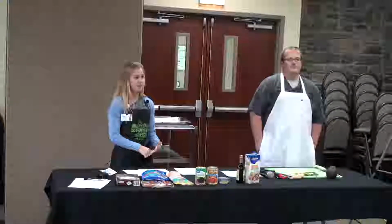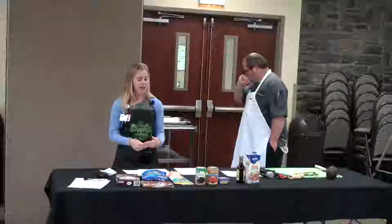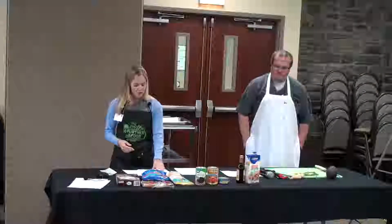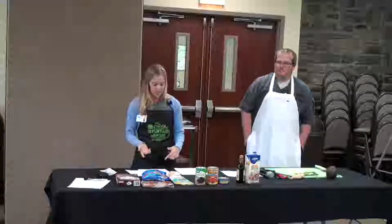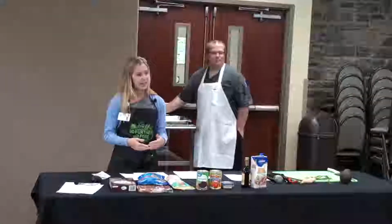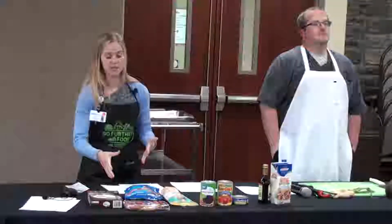It's something that is a go-to when I really don't have a lot of food at home either. It doesn't call for a lot of ingredients, and that's what I really like about it. So using a whole wheat tortilla, when we're selecting that, we're wanting to get at least 3 grams of fiber in our serving, and looking at the ingredient list and seeing that it doesn't have any hydrogenated oils in it.